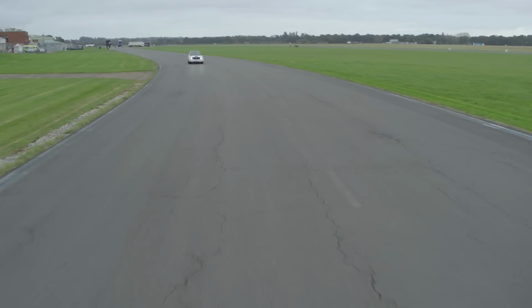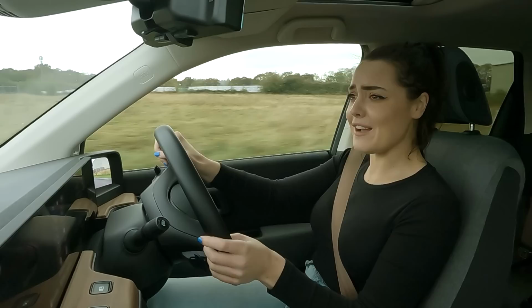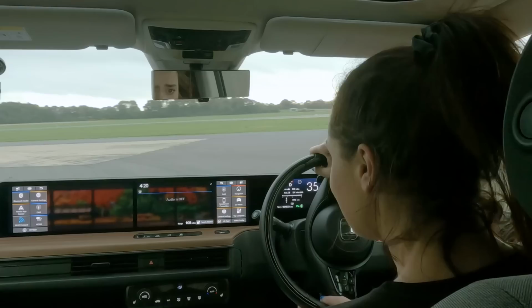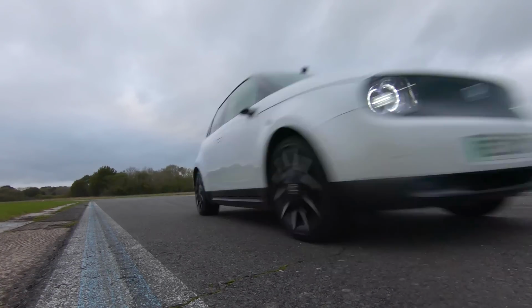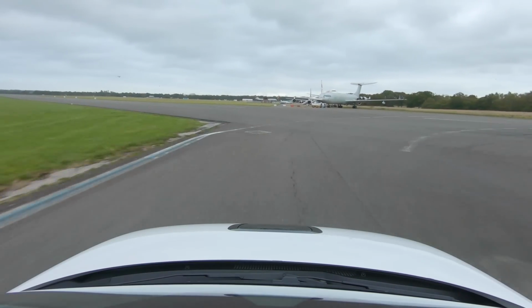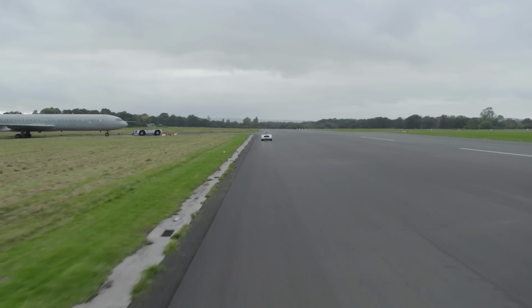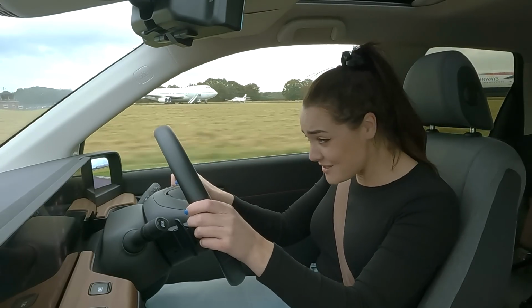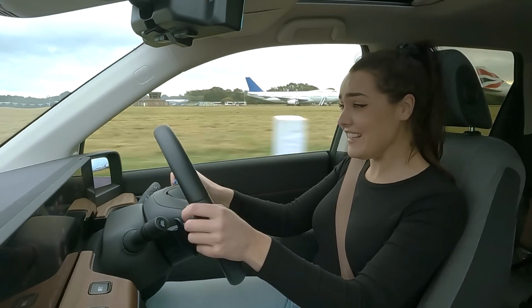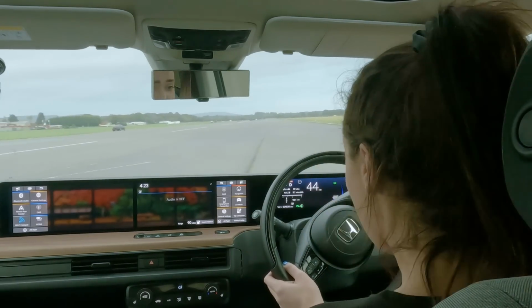I wish I could explain to you how it sounds, but my goodness, I'm actually driving really quite quickly and there's just not a noise to be heard. Sitting at just a touch over £30,000, this city car is quite expensive. Coming up the straight here, we're getting to sort of top speed. I mean, she's a good little crack to be fair.